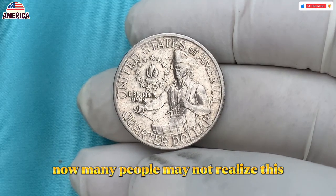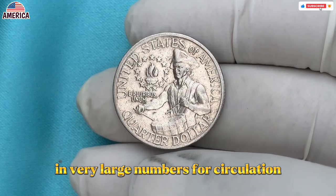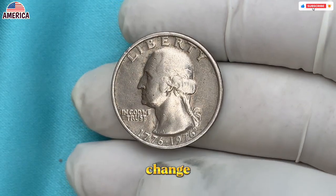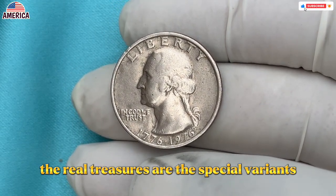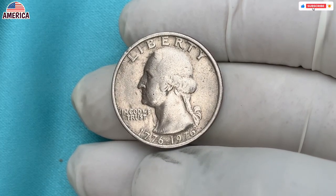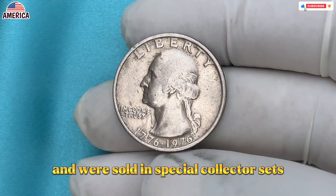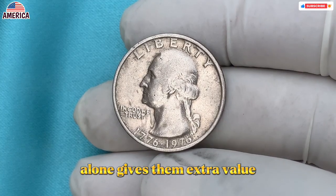Now, many people may not realize this, but these bicentennial quarters were minted in very large numbers for circulation, which means you might even find one in your pocket change. But here's where things get really thrilling for collectors. The real treasures are the special variants, the proof issues, the silver-clad versions, and of course the error coins. Some quarters were struck in 40% silver and were sold in special collector sets, and today they are highly desirable because silver content alone gives them extra value.